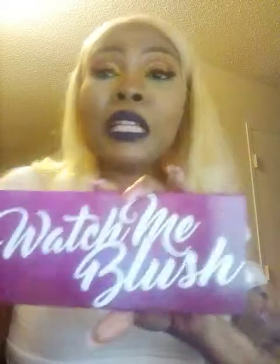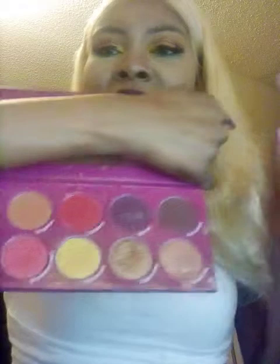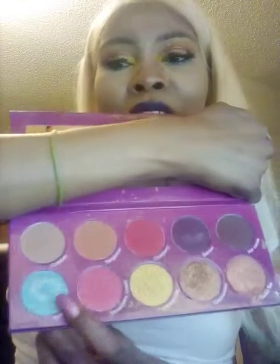Now, when I open this, it's probably going to be some fallout because honey's a bit heavy-handed. And especially when she's in a rush, she don't tap off a thing, which I should start doing because I'm wasting product. But this Watch Me Blush palette is gorgeous. I live for it. I am wearing this color on my lower lid, lash line.